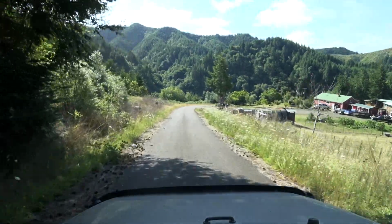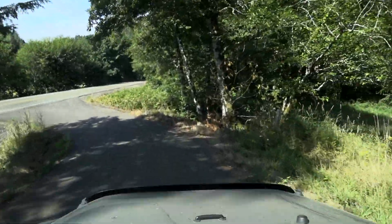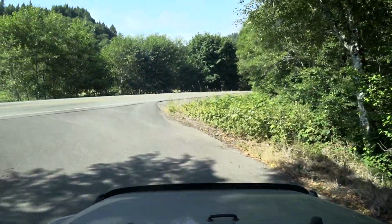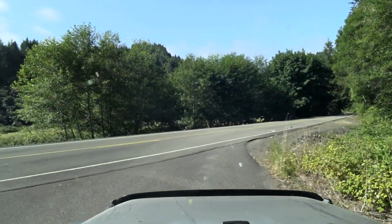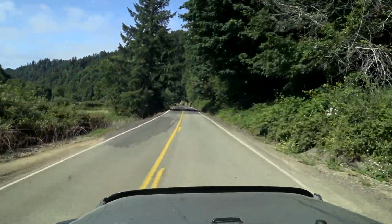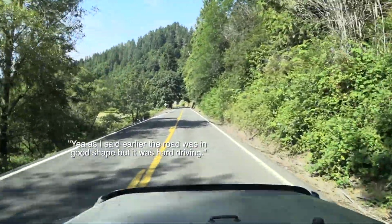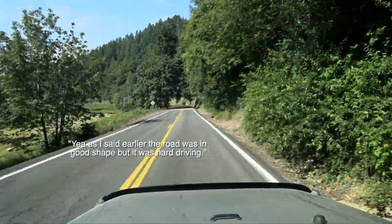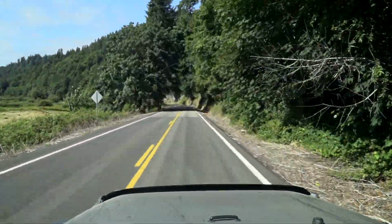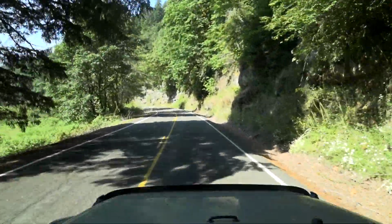And back in civilization. That was pretty rugged back through there. Yeah, as I said earlier, the road was in good shape, but boy, it was hard driving. Yeah. Well, hopefully we came out of it unscathed.